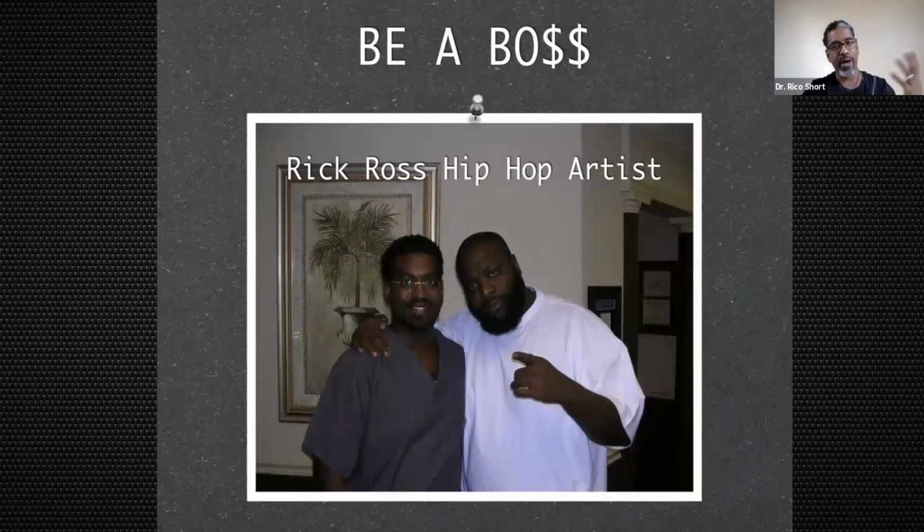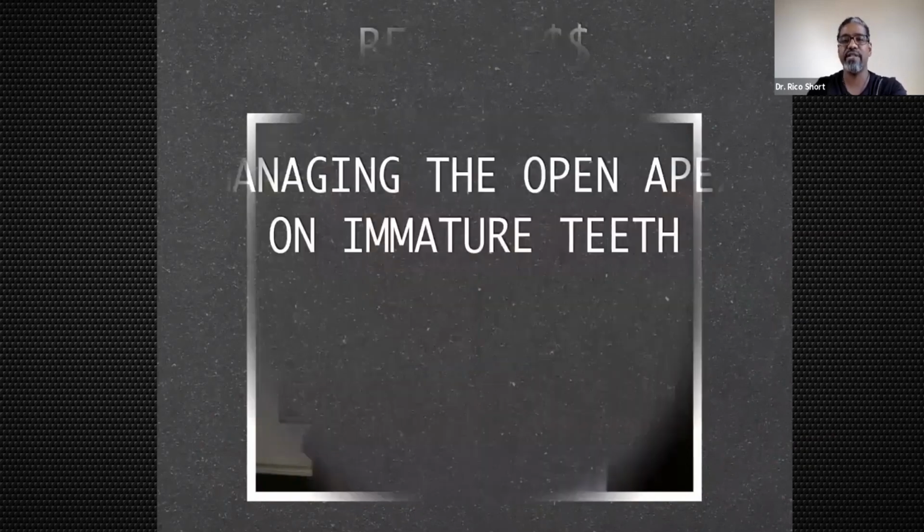So be a boss, use the microscope. And if you don't have a microscope, make sure you have some high power magnification and illumination.